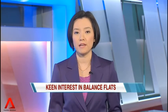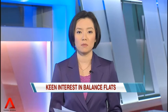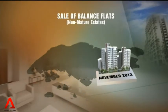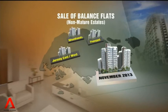There's also strong interest in sale of balance flats offered in non-mature estates from second-timers. The application rate for 4-room flats in Jurong East and West is 119. For 5-room flats in Punggol, it's 112. And in Woodlands, the application rate is 146 for 3-room premium or 4-room units.